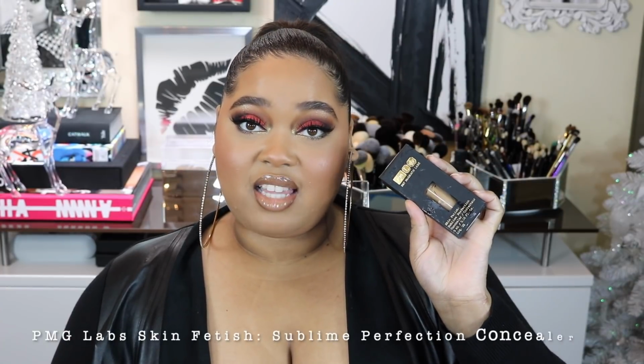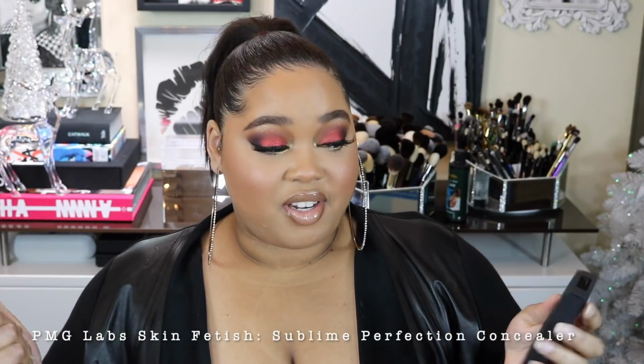This Pat McGrath concealer though, I'm buying this forever and ever. It is perfect. It is the perfect consistency. It's the perfect amount of coverage. It blends out. I love how it's a little bit hydrating, so it's not dry, but it's not too hydrating, so it doesn't crease. It's just perfection. So I love this one, and I already have another one.